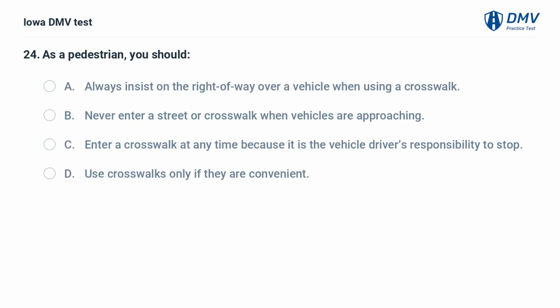As a pedestrian, you should A. Always insist on the right-of-way over a vehicle when using a crosswalk. B. Never enter a street or crosswalk when vehicles are approaching. C. Enter a crosswalk at any time because it is the vehicle driver's responsibility to stop. D. Use crosswalks only if they are convenient.